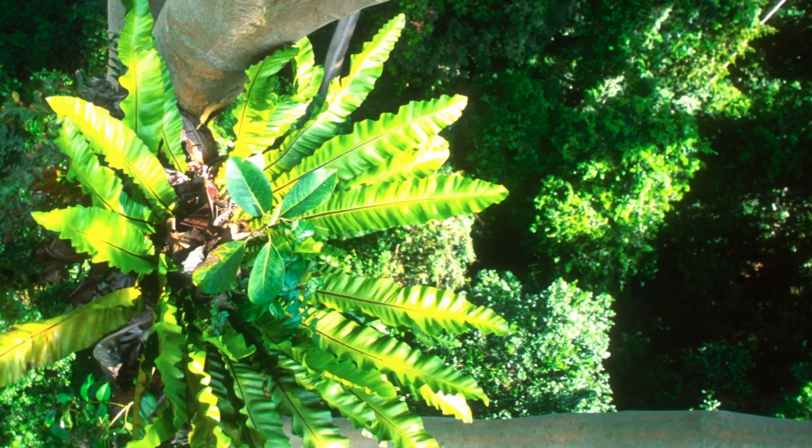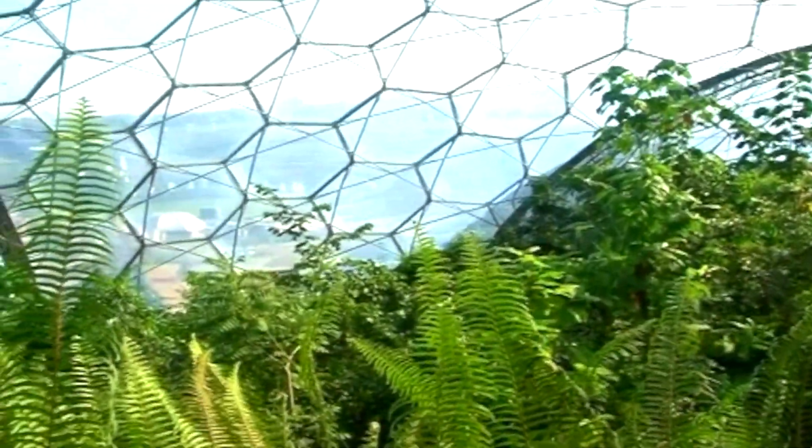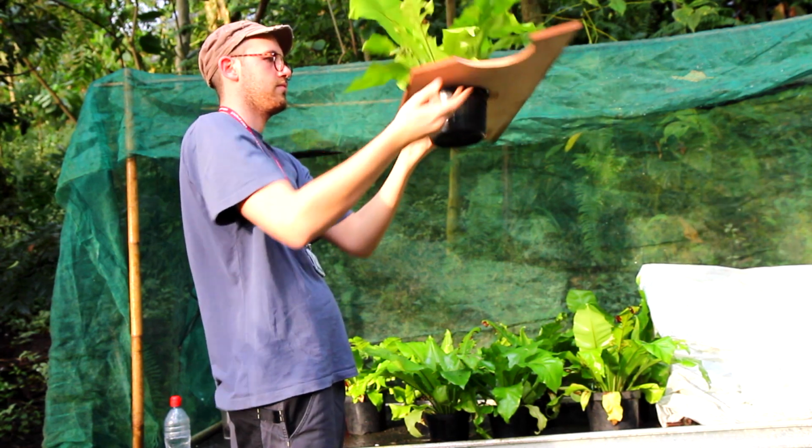The bird's nest fern grows epiphytically. What that means is that it grows on another plant. Epi meaning on and phyte meaning plant. The Eden Project is our indoor laboratory. We know the precise constituents of the soil. If we want it to start raining, we switch on the irrigation. If we want it to stop raining, we switch off the irrigation.